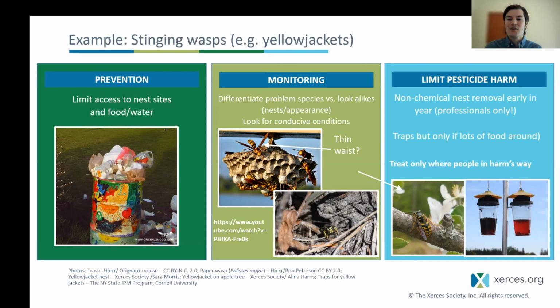And other prevention actions that could be taken include collapsing rodent burrows near areas people frequent prior to the nesting season, since yellowjackets tend to nest in abandoned burrows. And then you can remove any water sources near the area you want to protect and prevent water from pooling after rain. And then, of course, just teach safe behaviors, such as avoiding swatting and covering food and drinks when you're outside.